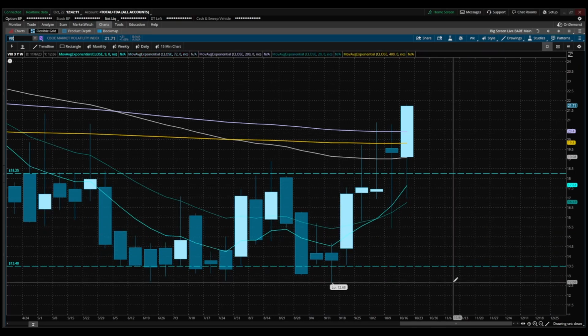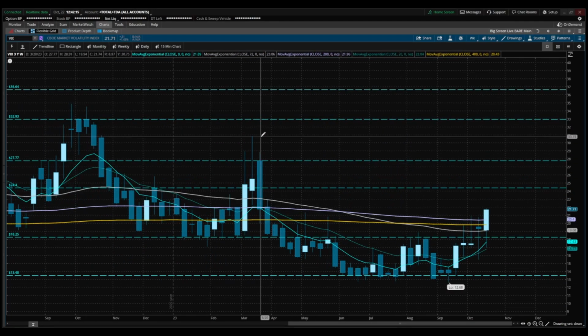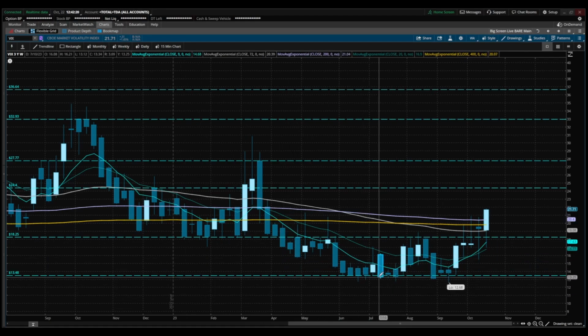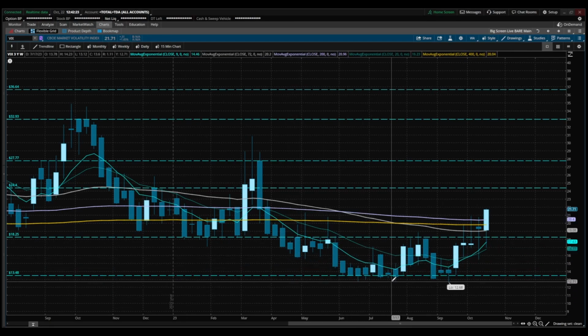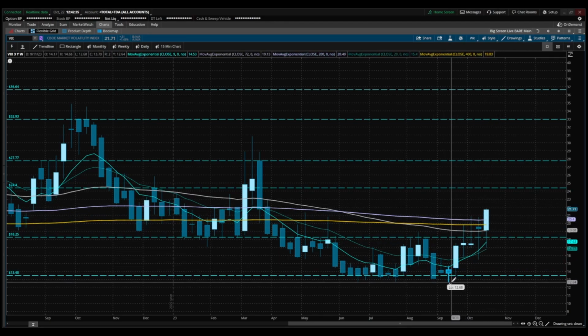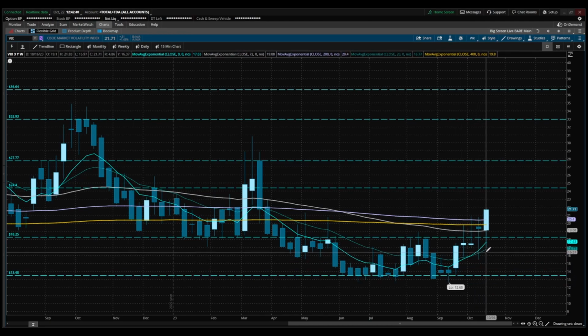As you can see, we went from putting in lower highs and lower lows in all of these areas to putting in higher highs. This is a high, this is a high, this is a new high, and higher lows. This is a low, this is the low, this is a higher low, this is a higher low, this is a higher low.